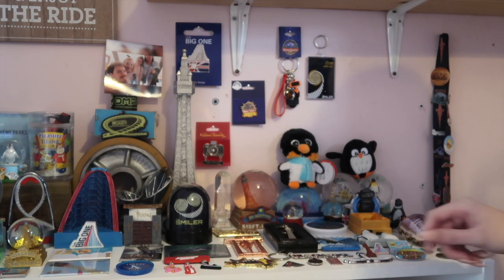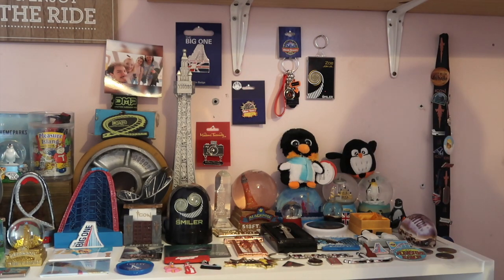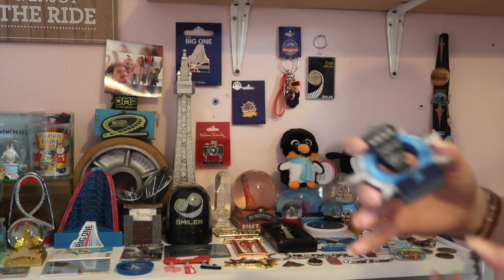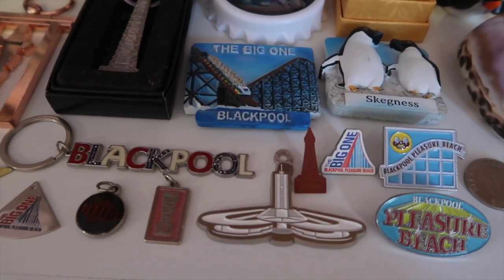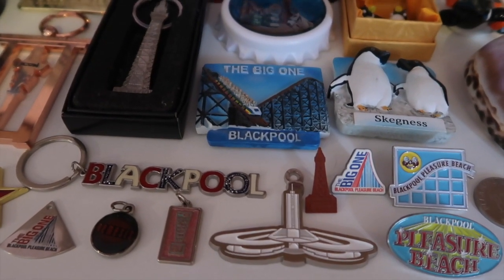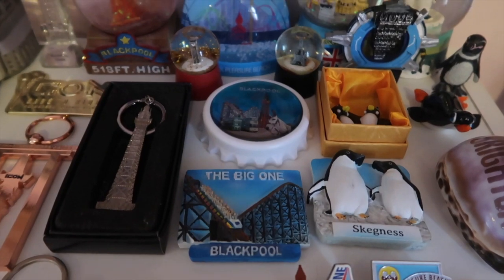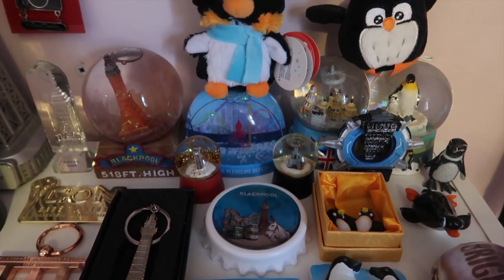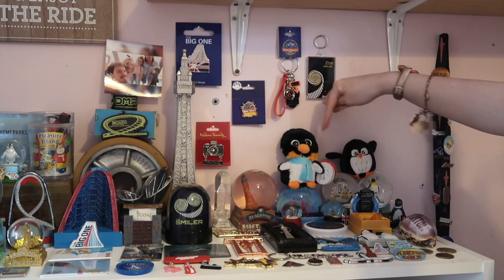Just got some super random ones on here. We've got a Galactica, is this a fridge magnet? Yeah, Galactica fridge magnet, which I love a lot. I really like that design, and again, it's from Alton Towers fireworks last year, so it has that special meaning to it. This is kind of like my penguin area, I guess. I don't really know where else to put all of my penguins, so I was like, I'm just gonna put them here. I have these two penguins here.